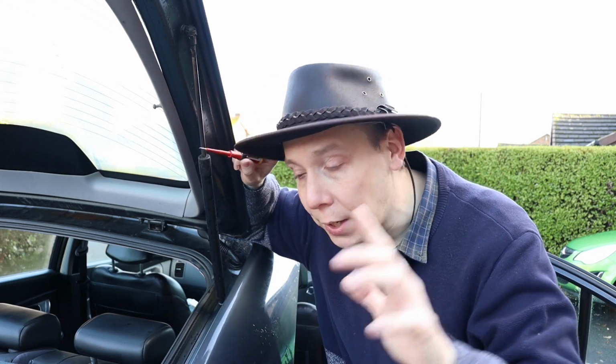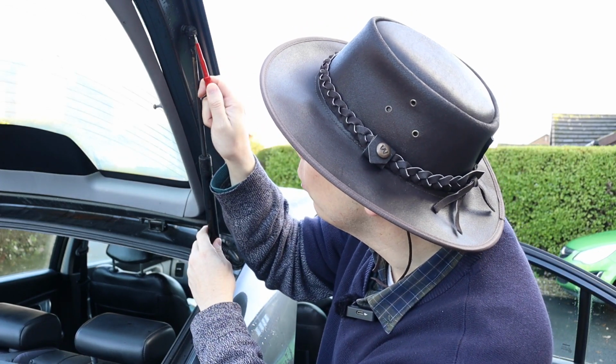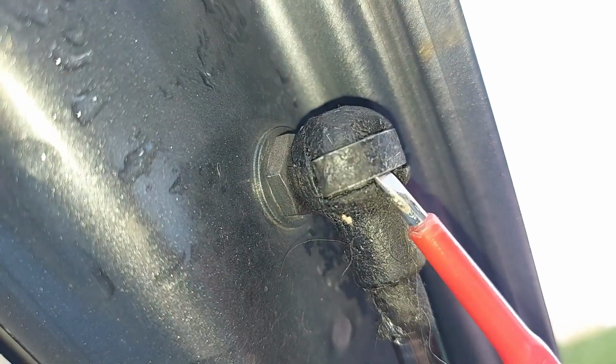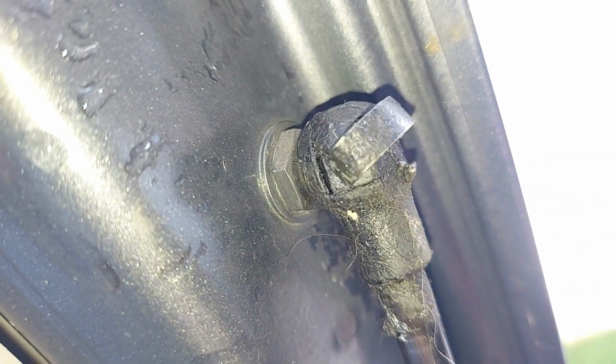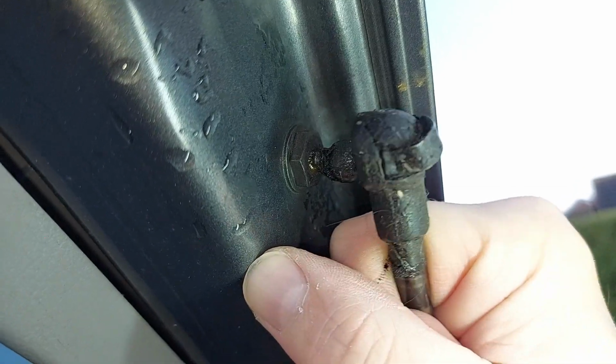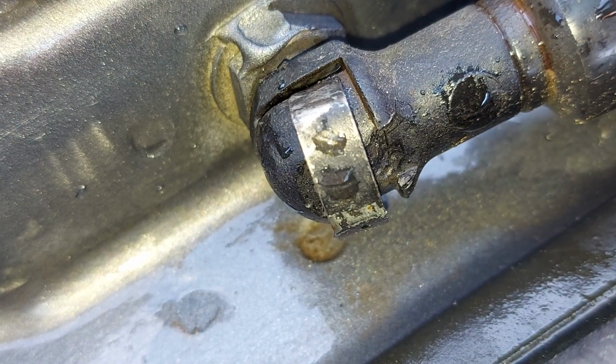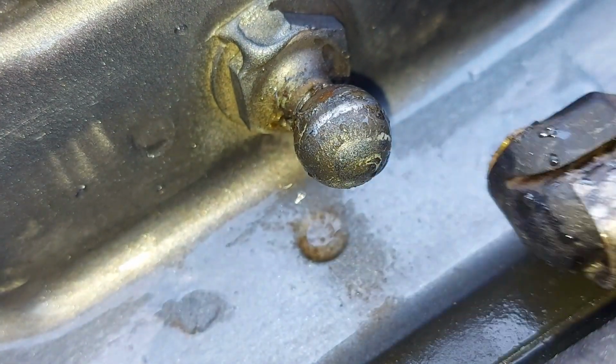Right, now I suspect the gas strut on the right of the car is worse than the one on the left, so I'm going to replace that one first and see what happens. And it's secured to the tailgate up there via a ball joint and to the bodywork itself down there. So what I need to do is undo this little clip with a flat-headed screwdriver, like so, and then the gas strut should just pull off. Yeah, there we go. And exactly the same down there. Right, let's get that clip out the way. There it is. And then pop it off the ball joint. There we go.